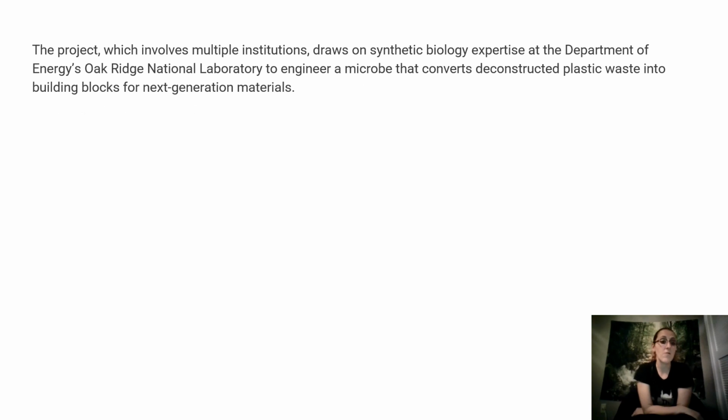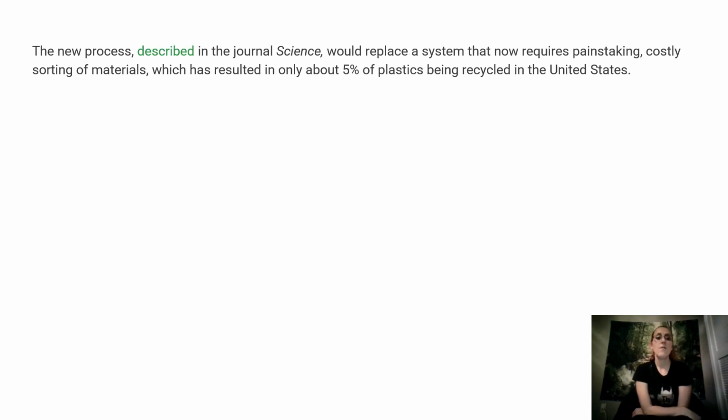The project, which involves multiple institutions, draws on synthetic biology expertise at the Department of Energy's Oak Ridge National Laboratory to engineer a microbe that converts deconstructed plastic waste into building blocks for next-generation materials. The new process, described in the journal Science, would replace a system that now requires painstaking, costly sorting of materials, which has resulted in only about 5% of plastics being recycled in the United States.